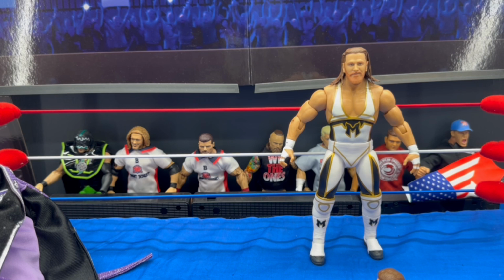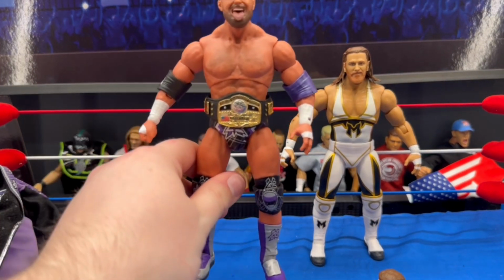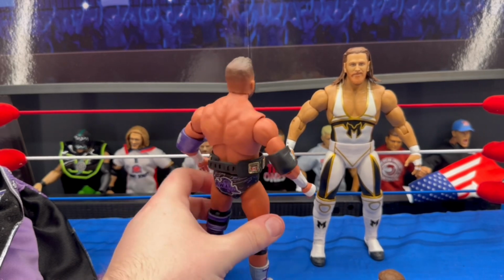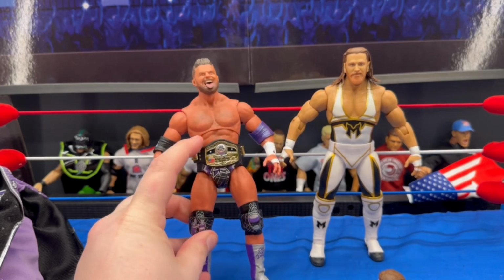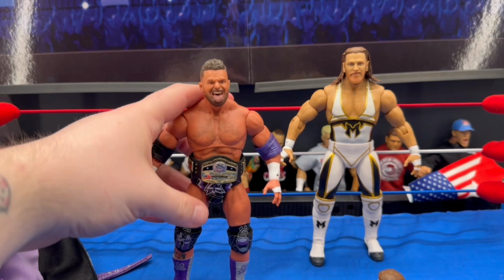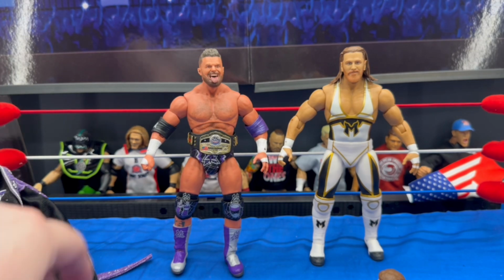This belt is a pain in the ass to get on here. It's on there. It's not good on there. This belt is too small, man. They should have upsized this belt about two times. I think it would have been perfect. But there is the NWA World Championship on the waist of Matt Cardona. It's not fully on there, but it does fit around his waist. I just hope it fits other figures around their waist. We will see. But this belt does look too small. Am I wrong in saying that? I feel like the NWA World Championship is a big belt. It should be big.